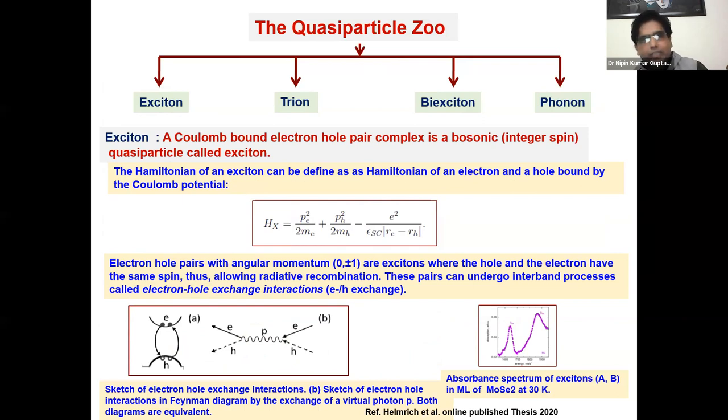So basically, an exciton is nothing but a Coulomb-bound electron-hole pair complex, bosonic in nature. So it's a quasi particle called an exciton. If you want to write the energy of the exciton, you can write it on the basis of electron and hole pair recombination. So that's why the Hamiltonian is what I listed here. And the interaction, I already talked about, is electron-hole recombination. And if you want to realize the A excitonic or B excitonic, you do the UV measurement and convert into energy. So you can understand the presence of excitonic A or B.